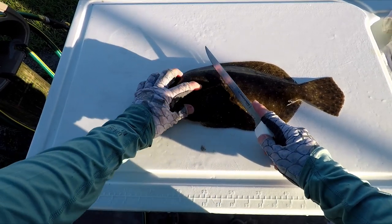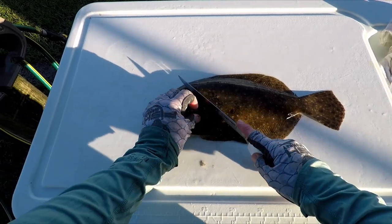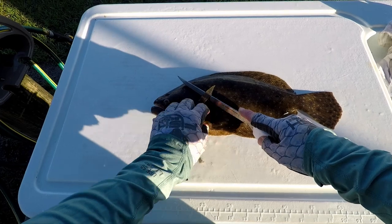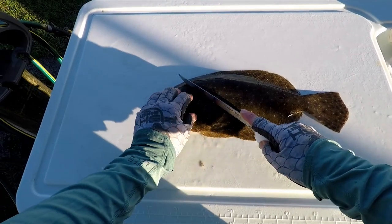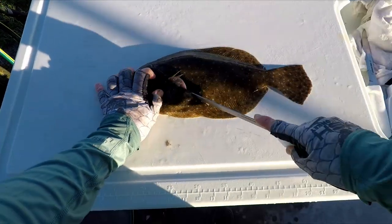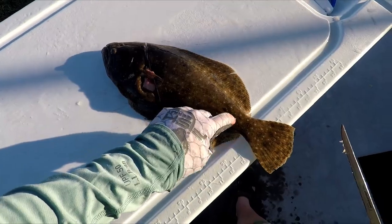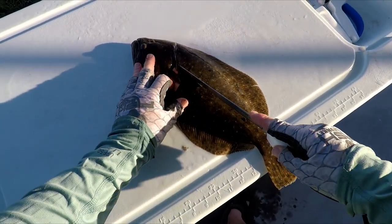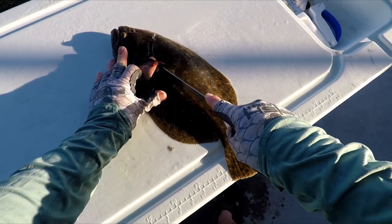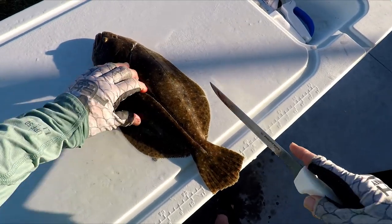So first off, what I'm gonna do is kinda feel where this head ends, and it's about right there. Then kind of feel the cavity right here where that is. So I'm gonna try to follow that down just like that. Now, there's this little line right down the middle that you can see. So what I'm gonna do is cut down to the backbone right there on that line. There you go, now I'm down to the backbone.